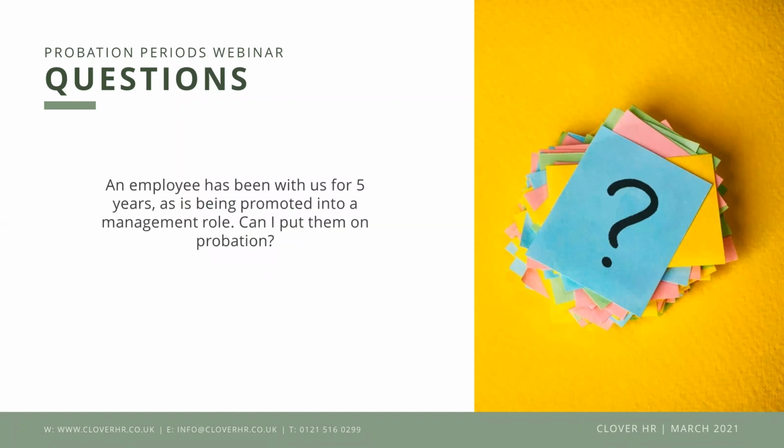And then I think this is the final question we've had in prior to today's session. So an employee has been with us for 5 years, is being promoted into a management role. Can I put them on probation? So this is a question I've come across many times, which arises following internal moves or promotions. It's important to remember an employee with more than 2 years continuous service does have protection against unfair dismissal and therefore cannot be put on a probationary period in the same way as new external recruits.